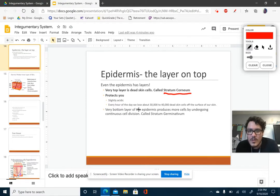What else do we observe? Well, if we're losing so many skin cells a day, hundreds of thousands of skin cells, we would run out of skin. That's the theoretical idea. So we need a layer that is going to help create new skin. And that is going to be the stratum germinativum.